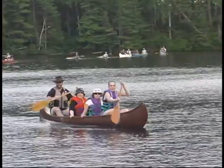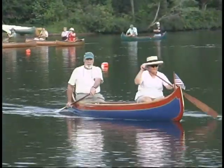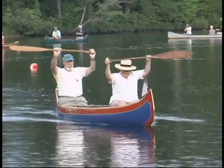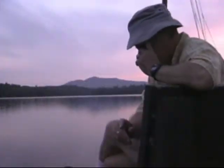And the Saturday paddle by and salute is a sight to behold. Of course, there is time for renewing old friendships and making new ones, or for quiet reflection.